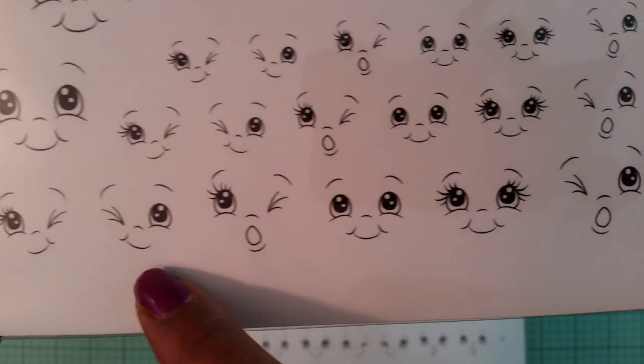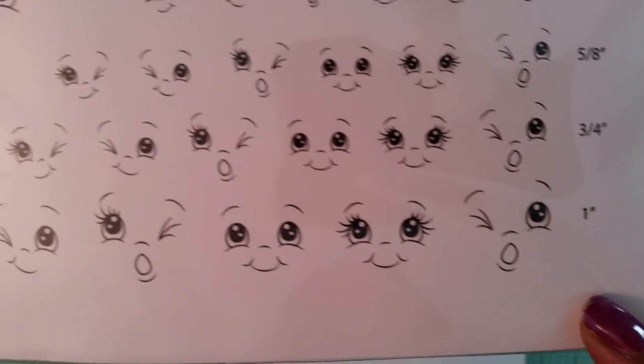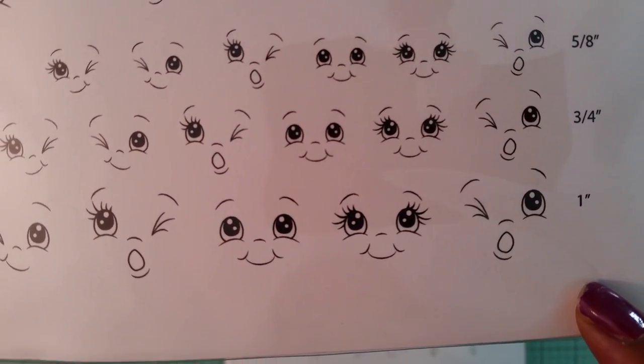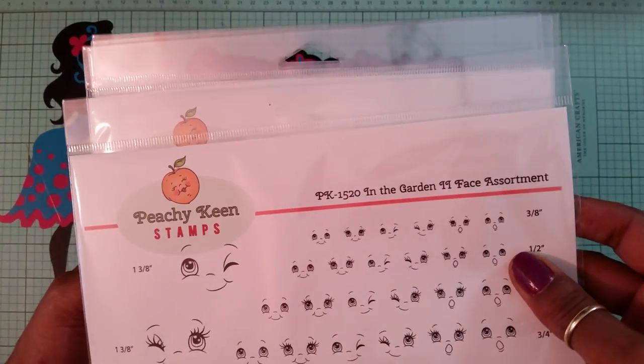So here goes the bottom set. And I just love it. I so do love it, guys. And this one is PK 1540. And this one is PK 1520. In the Gardens 2, In the Garden Babies.